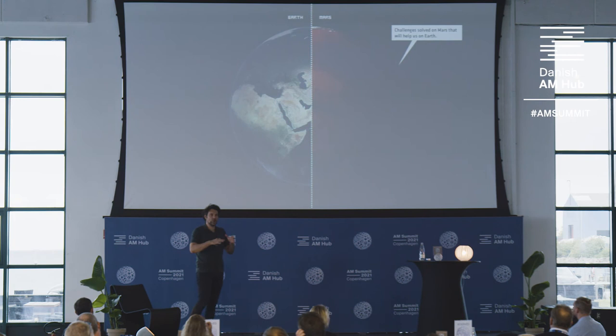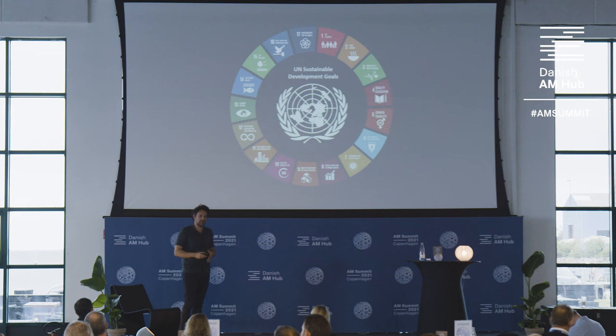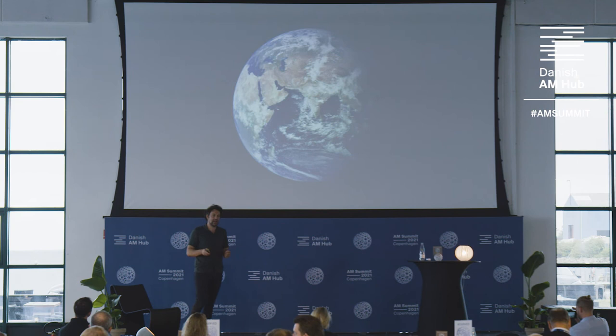Of course, bringing and creating an entire city on the moon and on Mars will create equal amounts of technological advancements that we can use here on Earth. If you look at the 17 UN Sustainable Development Goals, 8 of them are directly impacted by the challenges that we are facing by going to Mars. So in many ways, by looking at Mars, trying to tackle all these things, we solve some of the challenges that we face here on our own Earth.